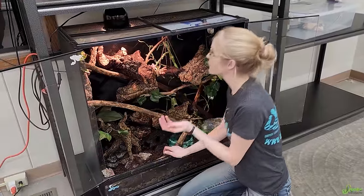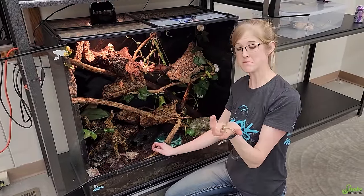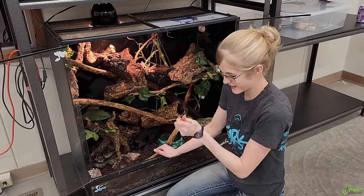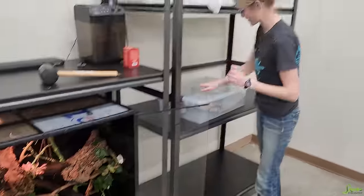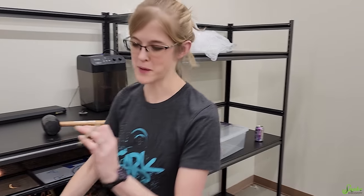Okay, well, we have 10 babies now. Maybe even more than 10, maybe. I guess we'll have to keep an eye on you. Well, hi, cutie. Now we're going to put the adults back in. All right, so do you want to put the baby back first? Oh, yeah. Let's put this baby back.